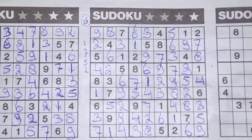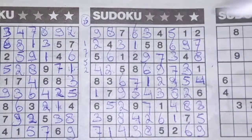Finish in 40 minutes. Alright, great Sudoku. Faster than the previous one. So I'm very pleased. Do you think so?